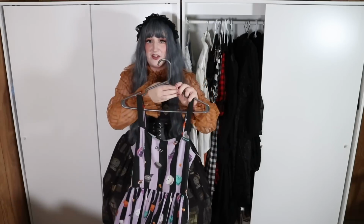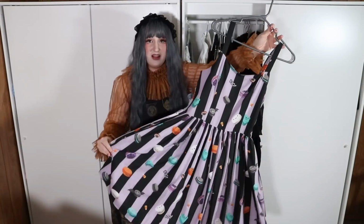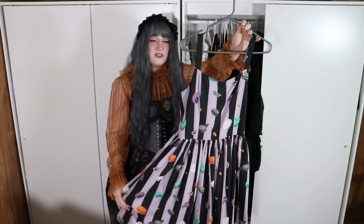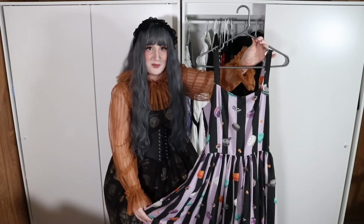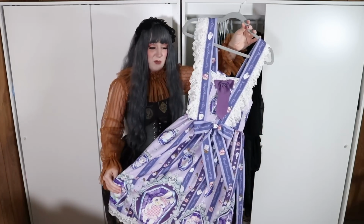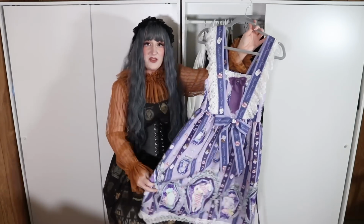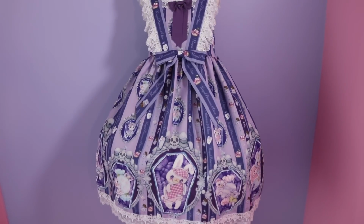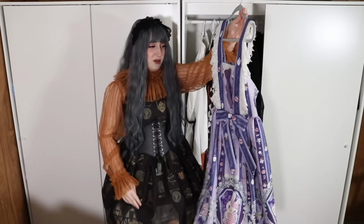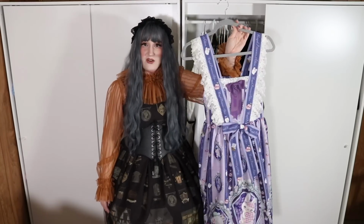So we have my Spooky Macarons by Lady Sloth. Totally great Halloween piece, but also just all year when you love spooky things like me. So this dress, I feel like I could probably put it in my Sweet Lolita wardrobe because of the colors, but the theme and motif of it is scary coffins and spooky cute. It's a creepy cute, I guess.